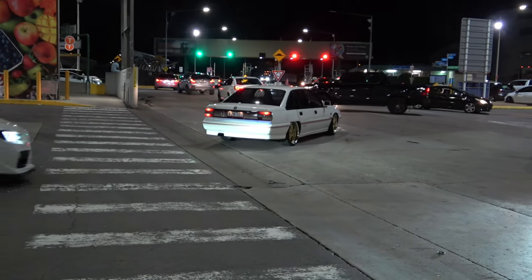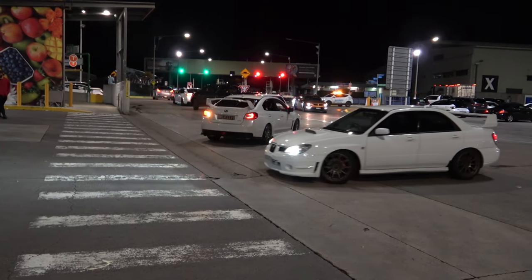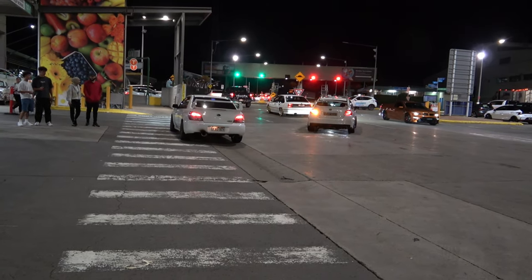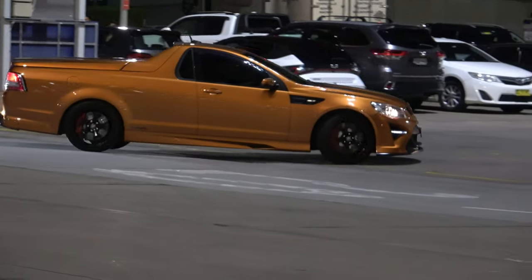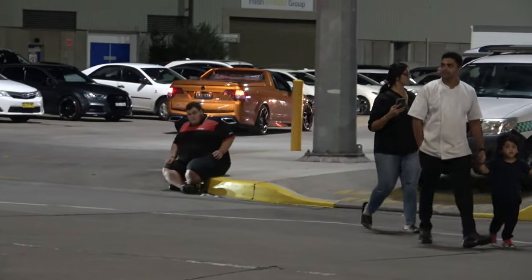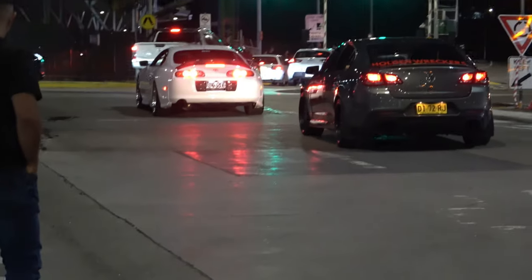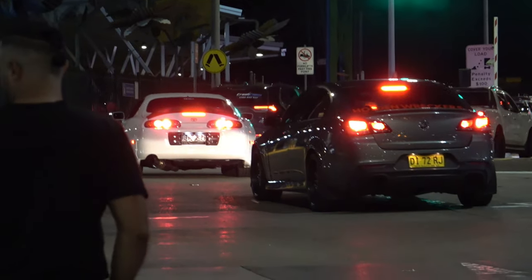This is Commodore WRX, and another one behind it. Check out that beauty. Ute Commodore. Commodore and the Supra.